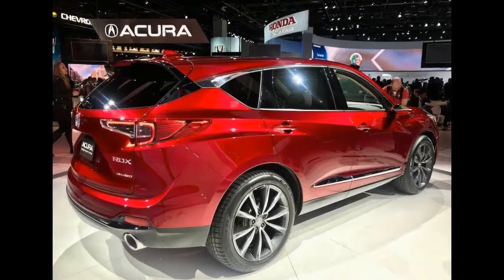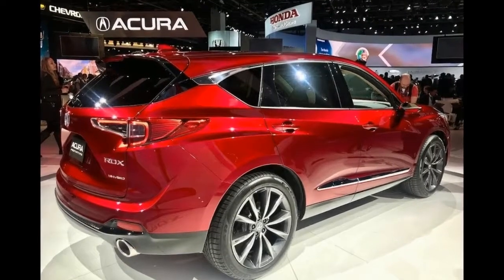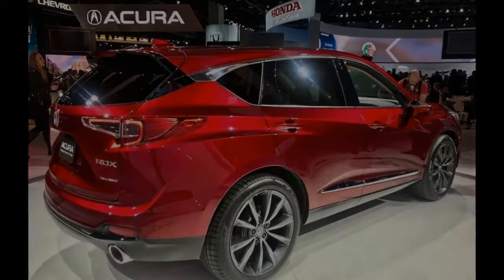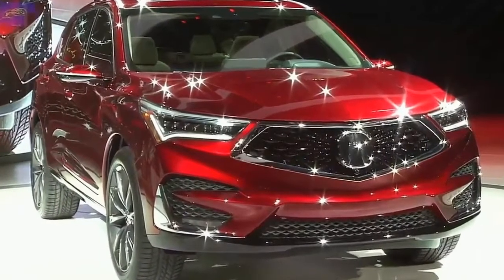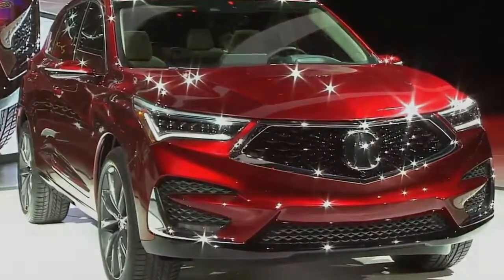Of course, Acura has made all of their latest active safety technology standard, something we don't see from all the European competitors yet. That will include radar adaptive cruise control, collision warning with autonomous braking, lane keeping, and road departure mitigation. The interior also gets some major changes in this generation.